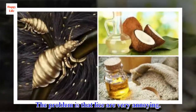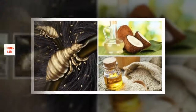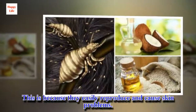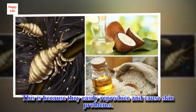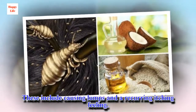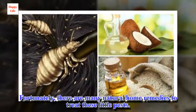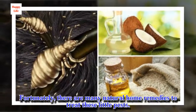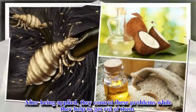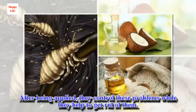The problem is that lice are very annoying. This is because they easily reproduce and cause skin problems. Fortunately, there are many natural home remedies to treat these little pests. After being applied, they control these problems while they help to get rid of them.